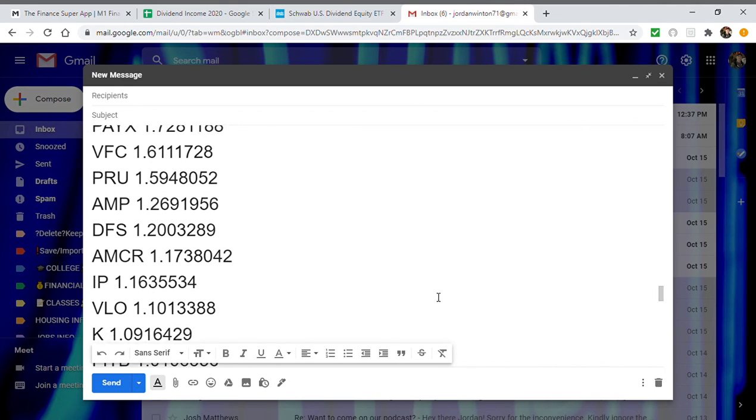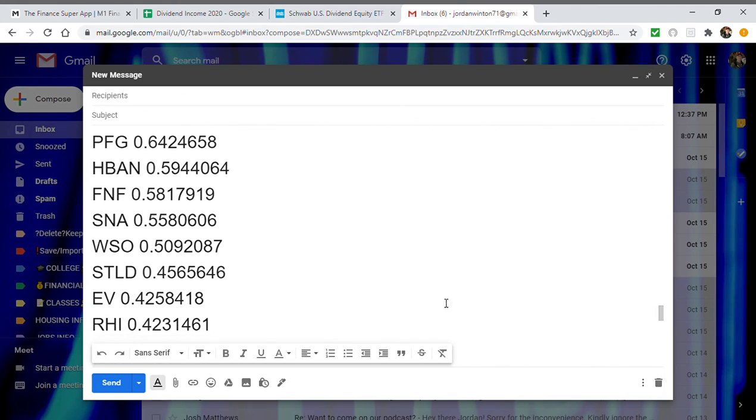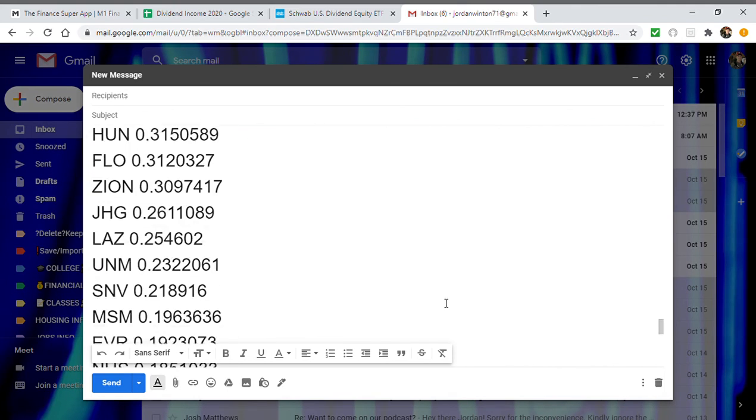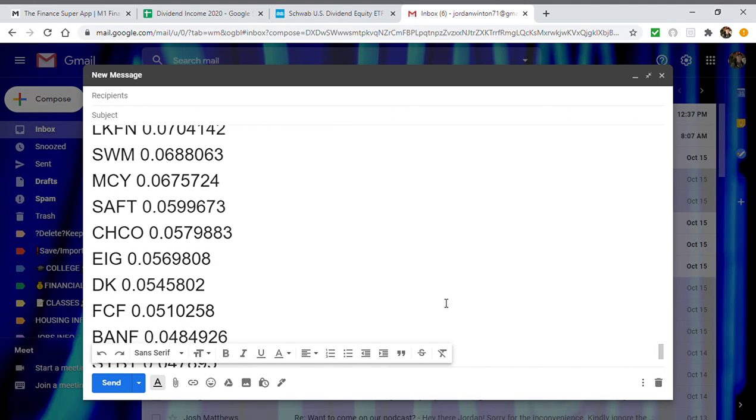And if you want to look any of them up, you want to do some research for yourself, or if you want to just see the individual stocks, go ahead and look up these tickers or the names of these companies, and you can get a full idea of what this ETF owns and whether or not you want to invest in it.